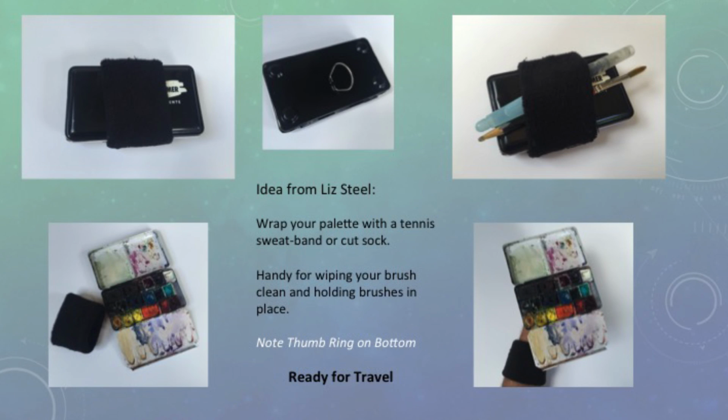So this is an idea that I learned from Liz Steele from Australia a couple of years ago, and thought that it was just brilliant. There was one time that my metal palette container opened up in my bag. I'm not sure how that happened. But what she has is either a used sock that she's cut or a tennis sweatband. She keeps the band around the palette and tucks in brushes or pens or whatever she needs.